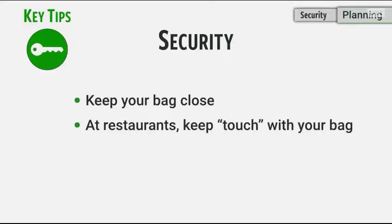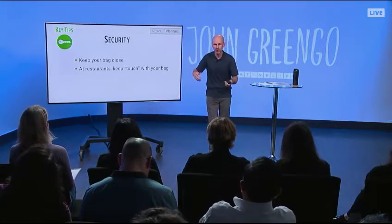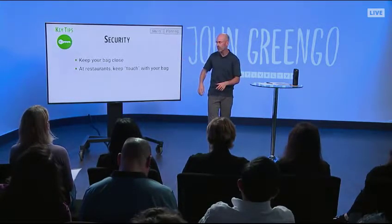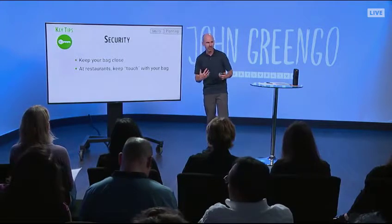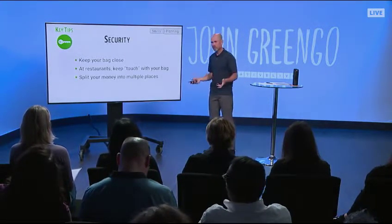Once again, I think this is something that women tend to be better at than men because they're used to carrying purses around, and you can't just hang things over the back of the chair where you're leaning forward, because that can just get lifted off. And so wrapping the strap around your feet or just keeping touch with the bag is going to keep it in close contact.